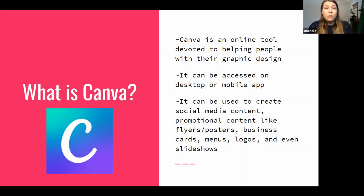With Canva, a lot of those barriers to entry are severely lowered, if not eliminated. Canva can be accessed through your desktop and through a mobile app, which is wonderful if you are doing your graphic design on the fly, or if you really like to keep your social media managed exclusively through your phone. Canva works very well that way. It also works very well as a desktop application. And it can be used for anything.